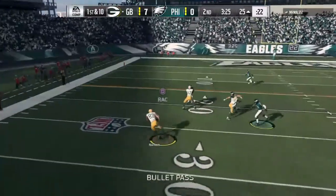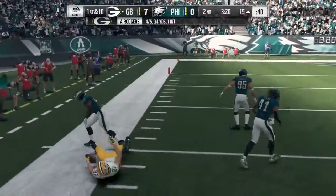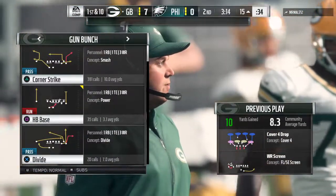Throwing on first down is Rodgers. Caught by Nelson left side. And taking it to the 15-yard line before he's brought down. 10 more there and another first down.